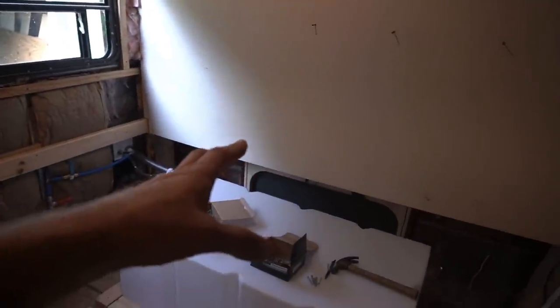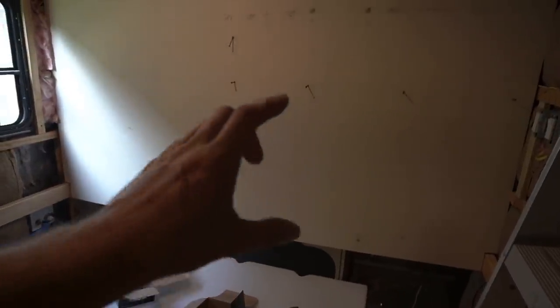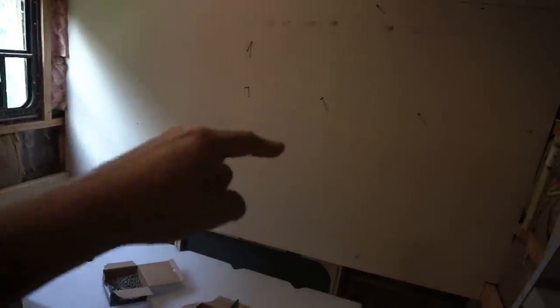And then at the foot of our bed is our big window right there. Another key thing that I wanted to mention is we are not completely closing this door off. Eventually, I'm going to put a little hatch right here on this back wall. That way, if we ever do have an emergency, I can remove that and we can still get out through that back door.